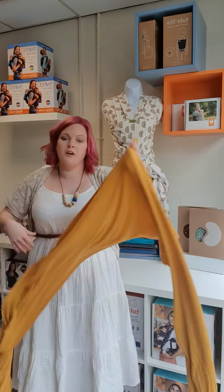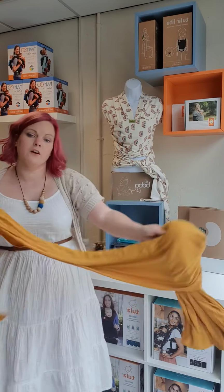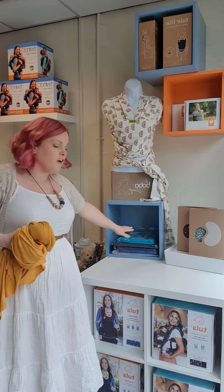Nice budget option, lightweight, great for the summer months, and really light and breathable. Comes in quite a few different colours as well. I've got a few here, but you can't quite see them in the blue box, apologies. But I will link them in the comment section for you. And they start from £25 for the medium and £28 for the long.